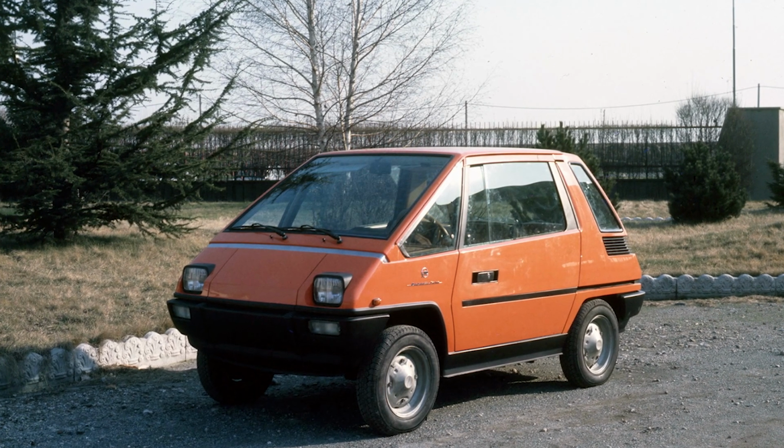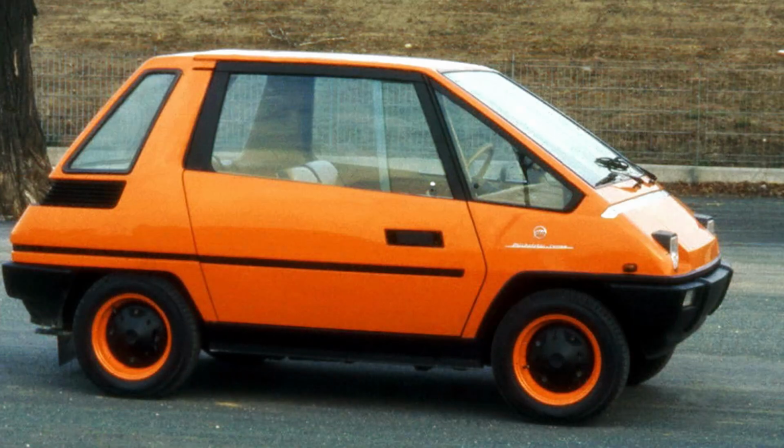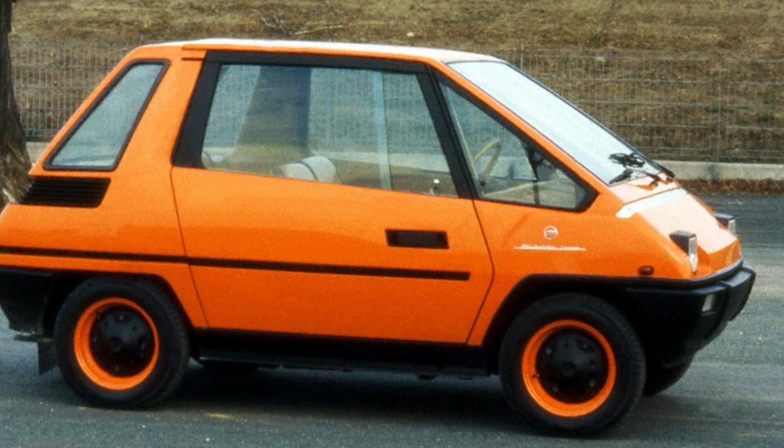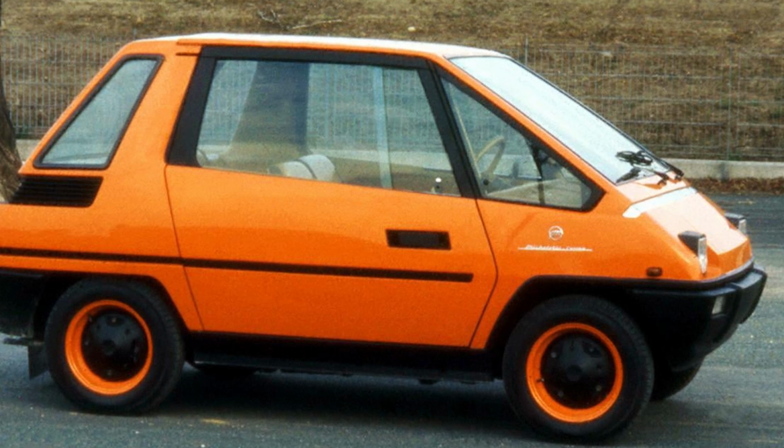And since Fiat's now part of Stellantis, they could go wild. Citroën versions, Jeep versions, a Jeep microcar. Just think of the looks on people's faces. Is that a Jeep or a Hot Wheels? Yes, please.